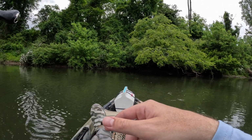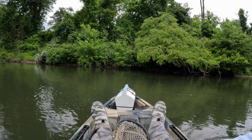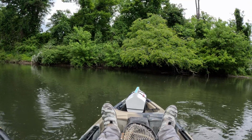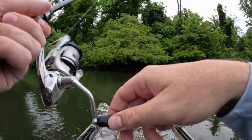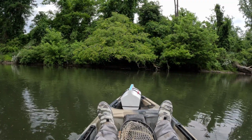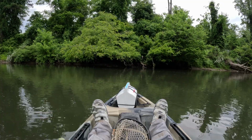This Ned rig is definitely putting in the work today. He tore my TRD up, that's for sure. I had to re-rig it and everything. He tore it. Normally they don't tear it that good. Was that another one? I really hope that wasn't another one, because that could have been a good one. It might have been. I'm gonna say it was a snag, just for my sanity's sake.